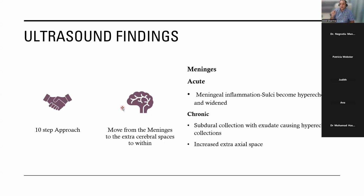I've spoken about the 10-step approach to interpretation. I will share the video of that today. It's literally just 10 minutes. It's really easy to watch. There's a whole chapter on it. But what I usually say is move from outside to in. And really, from your perspective, that makes the diagnosis of an infective process a little bit more structured.